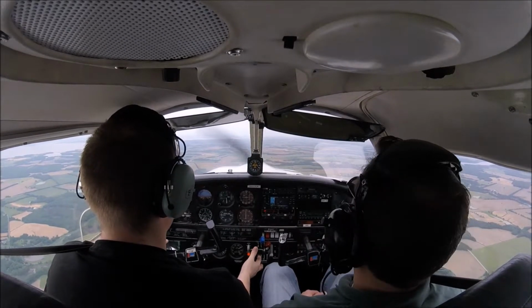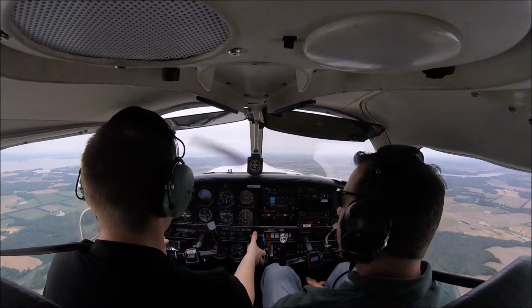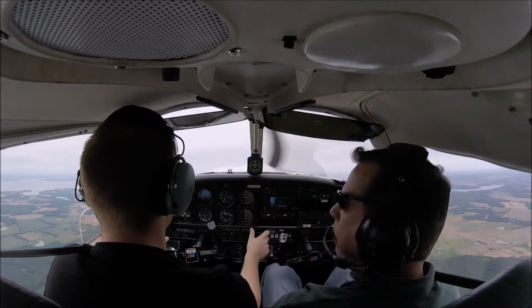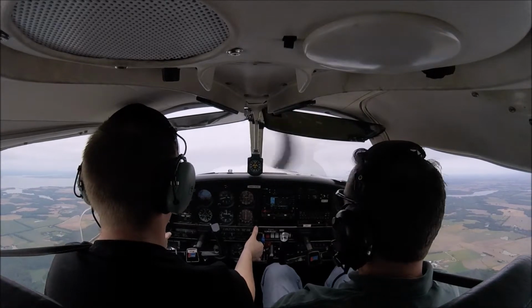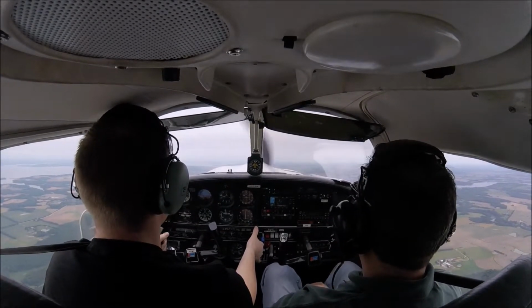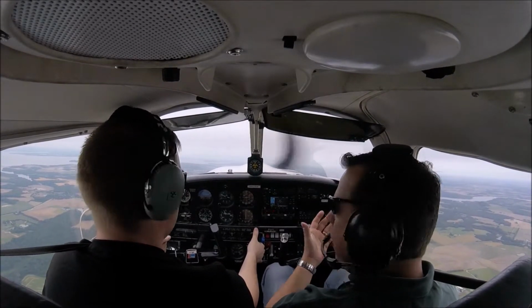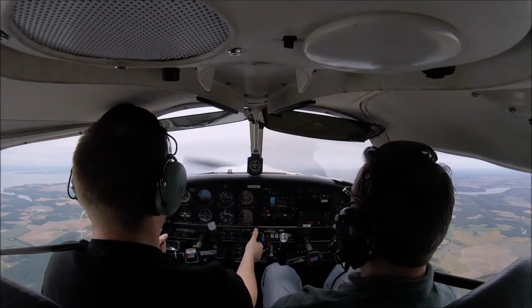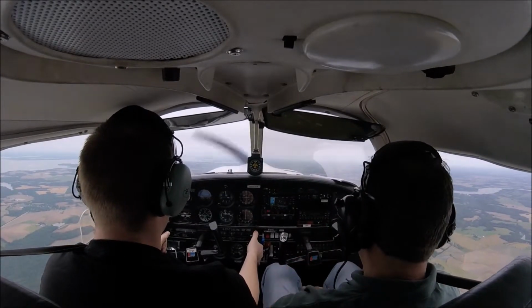Actually, let's go to 3,000. Okay. We're going to do some slow flight. Now, as far as slow flight, I don't mind doing it with flaps down, but I don't want to do it with landing gear down today because of that light, okay? Even though I'm pretty positive the landing gear itself is working fine. But normally, if we were doing an approach to landing stall, we would be in full drag configuration, gear down, flaps down. But today we can do them with flaps down, but I don't want to do them with gear down today.